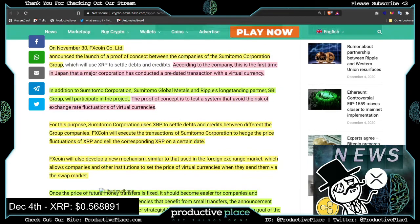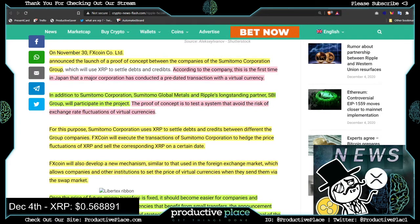According to the company, this is the first time in Japan that a major corporation has conducted a predated transaction with a virtual currency. In addition to Sumitomo Corporation, Sumitomo Global Metals and Ripple's long-standing partner, SBI Group, will participate in the project. The proof of concept is to test a system that avoids the risk of exchange rate fluctuations of virtual currencies. FX Coin will also develop a new mechanism, similar to that used in the foreign exchange market, which allows companies and other institutions to set the price of virtual currencies when they send them via the swap market.